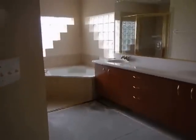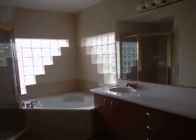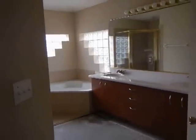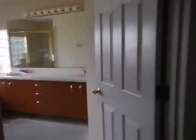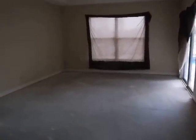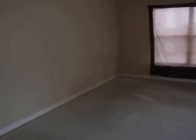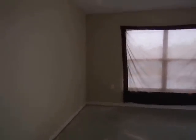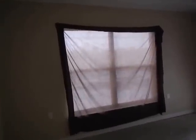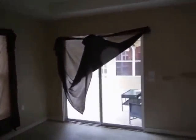There's a water leak here. I don't know if they were trying to remove something around the sink, but that leak is from the outside in. Nice size master. Walk-in closets. And see, that's what I'm talking about, where they take a sheet and put over the windows. I lifted them up so that we can see in here. Those are damaged spots in the wall.